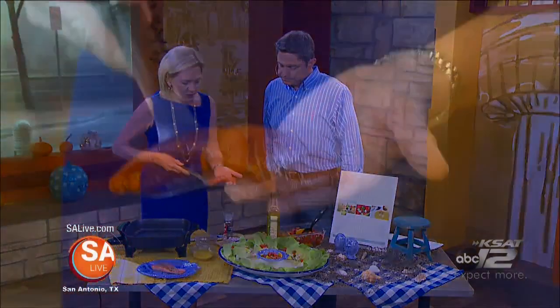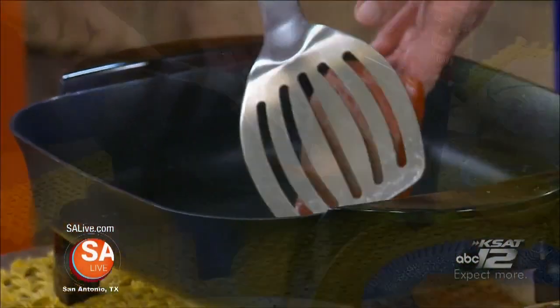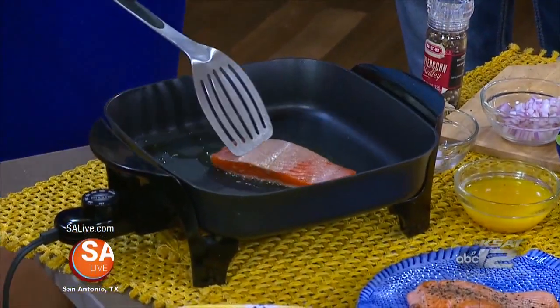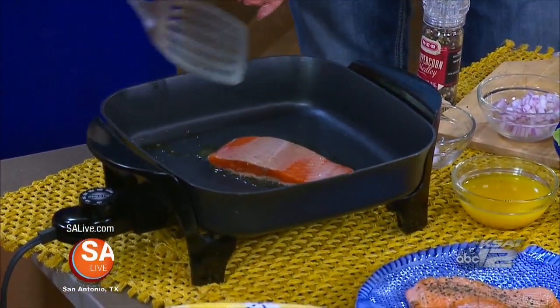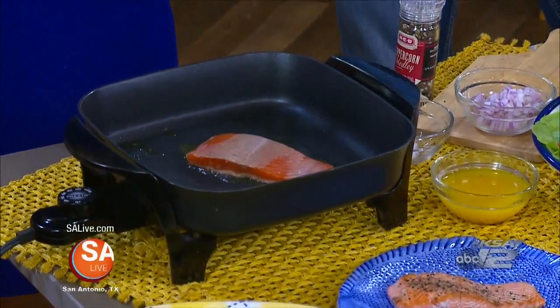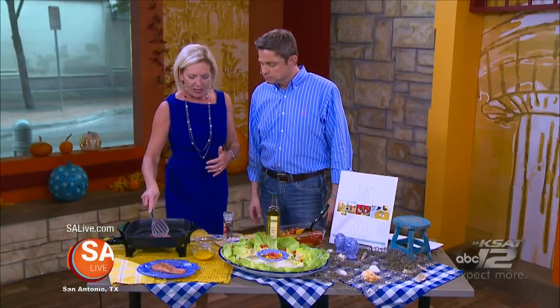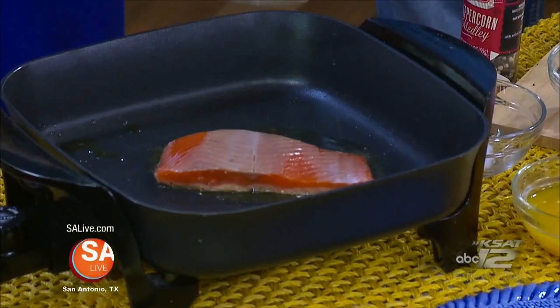All I'm going to do is turn it this side down, and we're just going to let it brown. That's the fishy side down, not the skin side. We're going to let it brown, and then we're going to pull it off. I want to give it a chance to brown just a little bit.